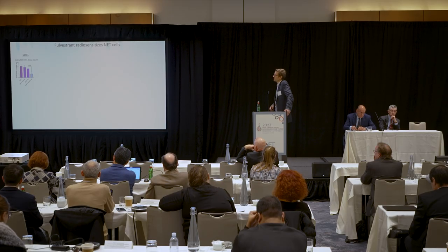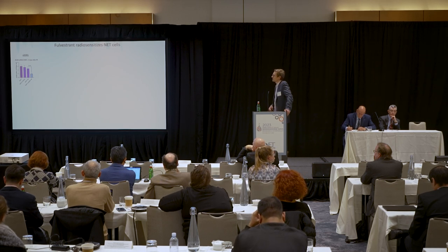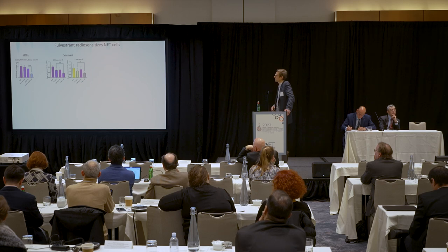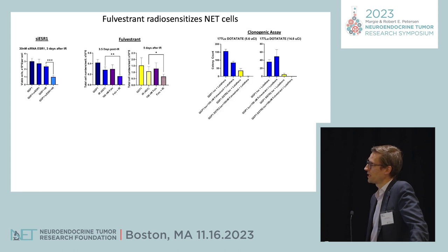When we knock down ESR1, we also make these cells more radiosensitive. So if we give them four grays in QGP1 cells, you could see here that compared to radiation alone, there's a significant drop in proliferation. And similarly, we observed this when we gave fulvestrant in vitro.